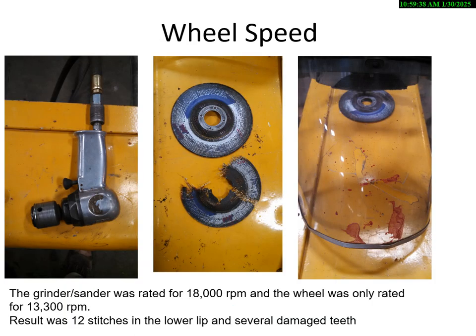This one was a pretty ugly accident. This is a pneumatic grinder, and it goes fast, 18,000 RPM. Nothing goes faster than pneumatics that I usually see. I'm sure somebody will say they have one that goes 25. These go fast. Again, the wheel was rated for only 13,000 RPM, so we're pushing it 4,000 plus RPM faster. He doesn't have an ANSI rated face shield. That's useless. It just goes right through it.